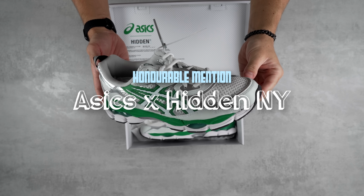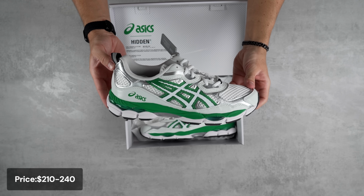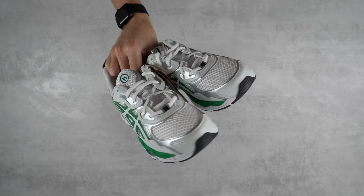These things are really nice, but they are a little bit more on the expensive side, especially for an A6 sneaker. You're looking at about $210 to $240, but honestly, it's a great collaboration and an amazing colorway that is truly perfect for the summertime.